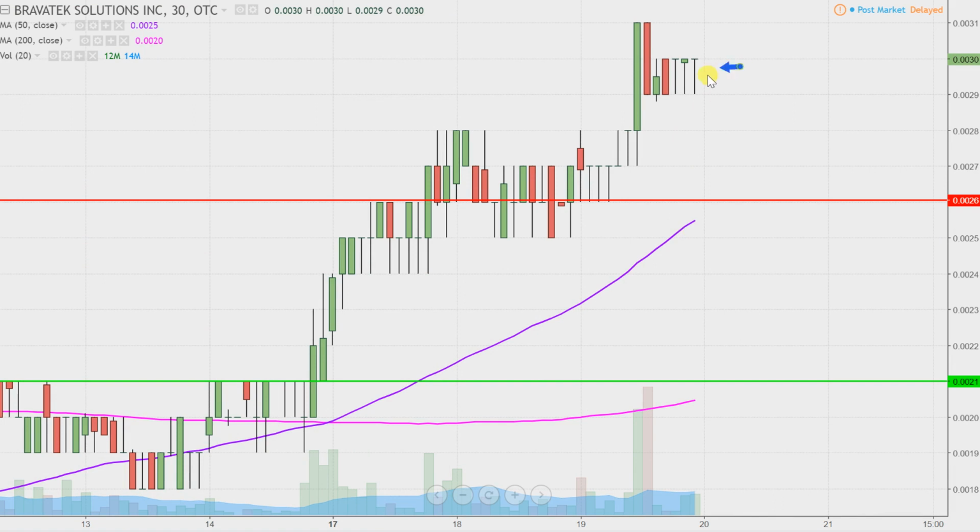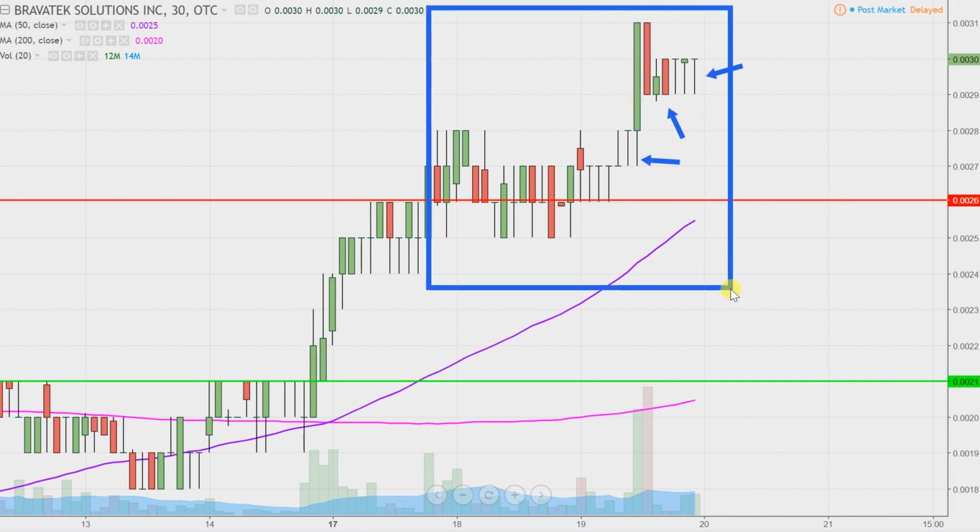Instead of each one of these candlesticks here representing 1 day's worth of price action, which is what you would normally see, each one represents 30 minutes. So all this here may look like several days worth of time. It's actually just the past 2 days broken down into 30-minute time slices.